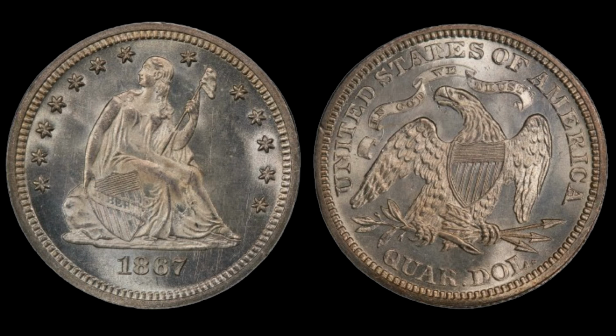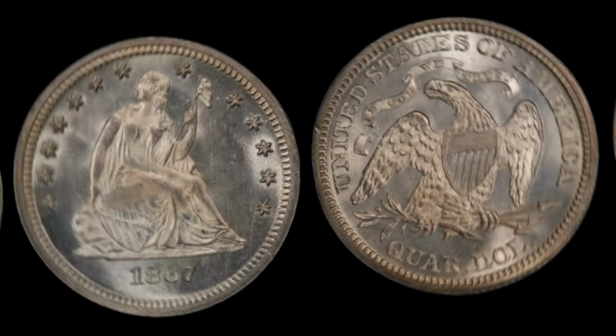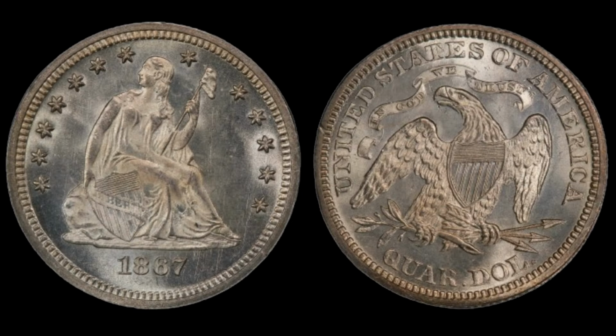Before we jump into the value, let's understand the historical context. In 1867, the United States was in the midst of post-Civil War reconstruction. The country was undergoing significant changes, and these coins were a reflection of the nation's resilience and hope for a better future. Now, let's talk about what influences the value of the 1867 quarter dollar.